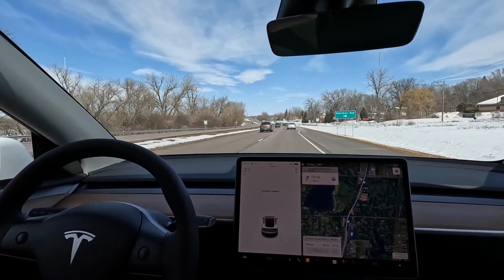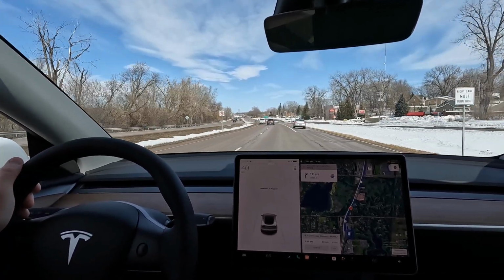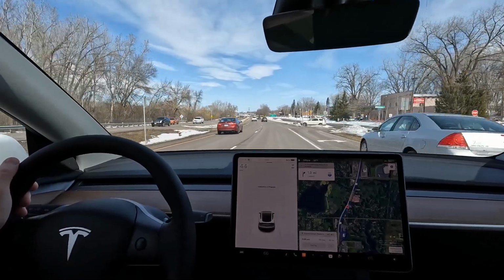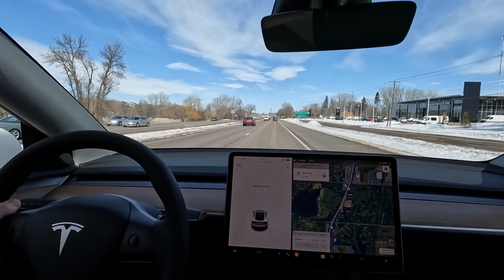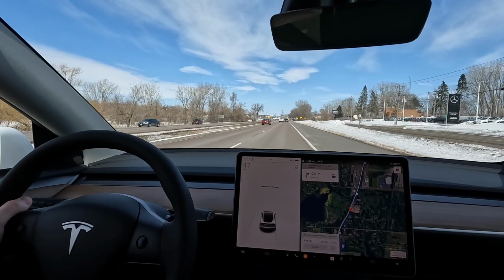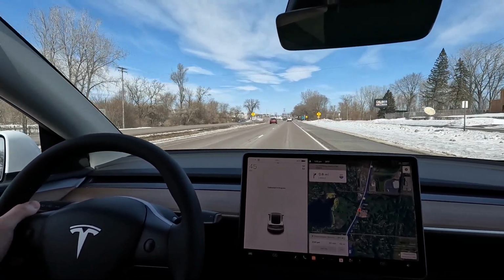Anyway, they did not have it plugged into a charger. It was not topped off, so we're at 82% battery we can see on the screen there. So that's the reason we have to stop at a supercharger along the way, so we'll get our first experience with charging too. So far so good, pretty cool, very good experience.